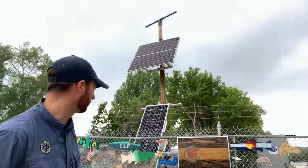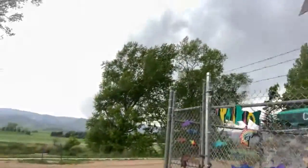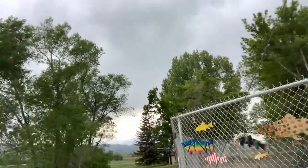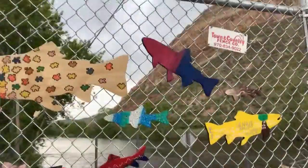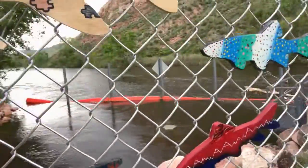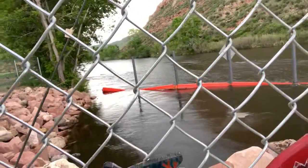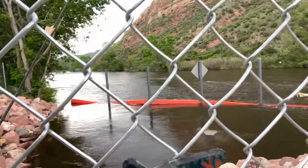And what is that? Shall we walk over there? Yeah, walk over there. No, this is great. Okay, so this is the fish screen. Oh, is that this structure right here? That's it. Because the river's up, you can't see it that well, but it is a large cone-shaped structure that sits down in the water.